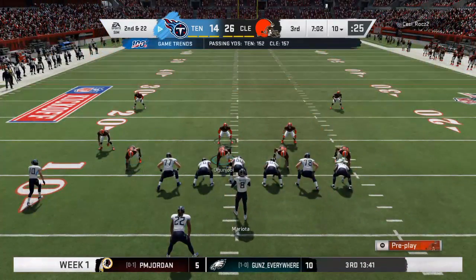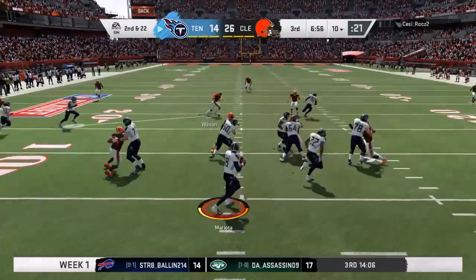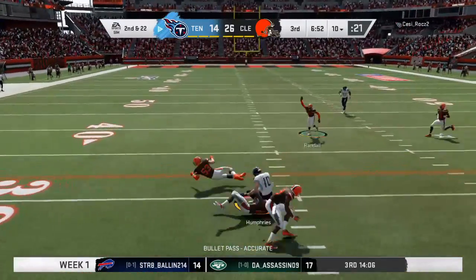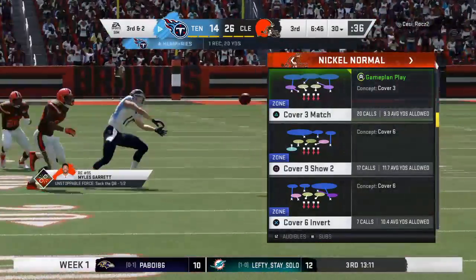That huge loss on the sack makes this job much more difficult. It's now 2nd down and 22 yards to go. Now Mariota. It's brought in by Adam Humphries. A big gain there after going backwards, and that'll lead to a 3rd down.